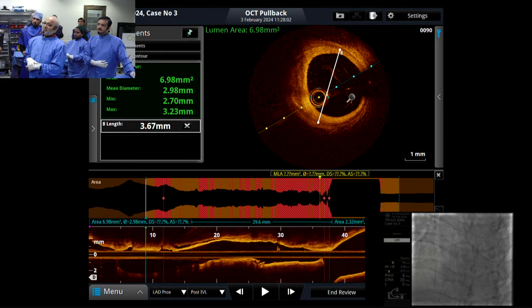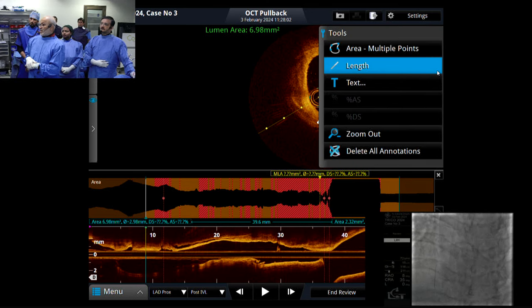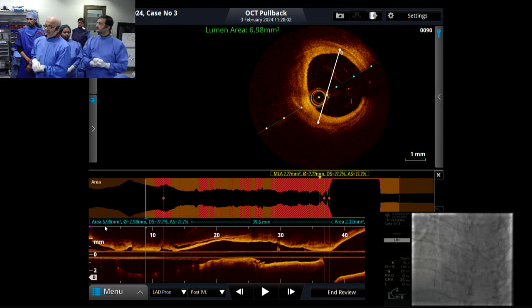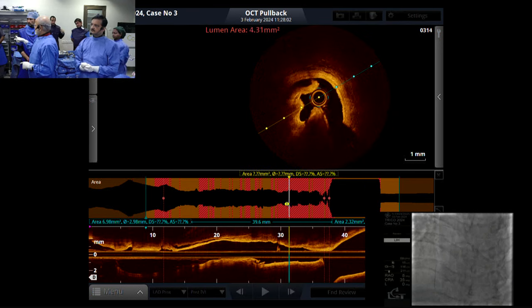3.5, right? No, so average should be 3.2. Lumen area is 6.98. That is 7. That is 3, actually. Yeah. That is 3, yes. Around 7, right. Yes, yes. So, quarter size smaller, right? Yes. And then try to measure the proximal.